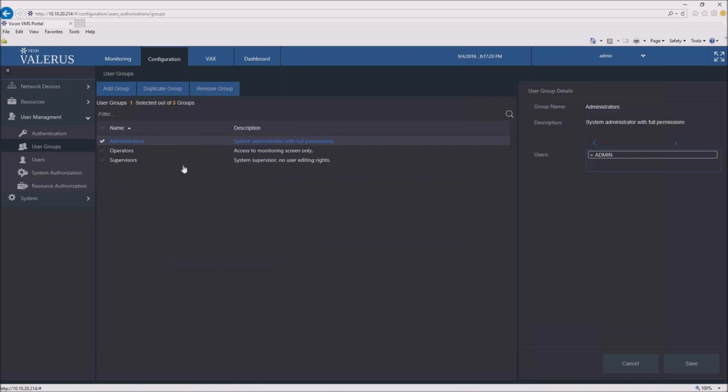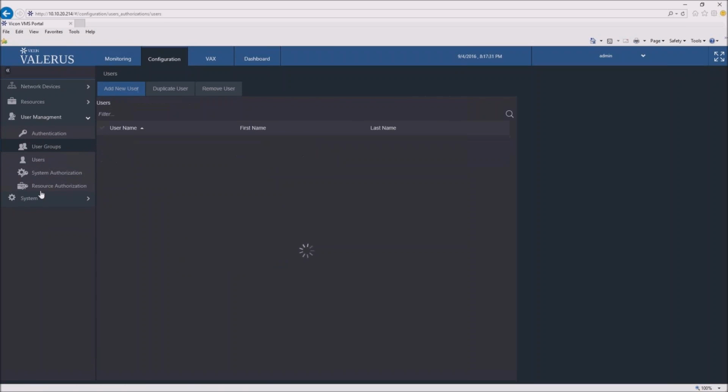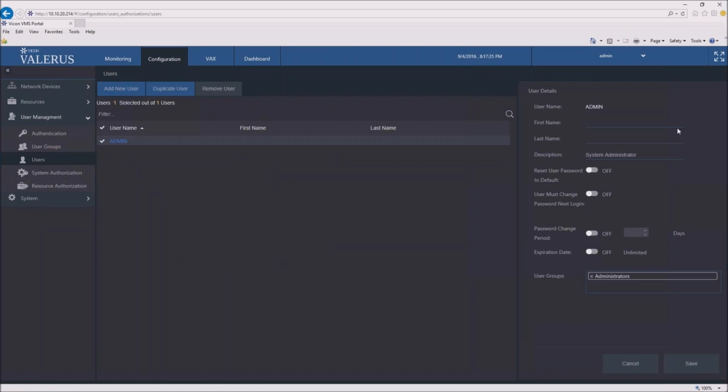In user groups, we do have 3 standard groups, admin, operators, and supervisors, which have their roles. You can use those, or you can create your own groups and add them to the system. There's no limit on groups. Same goes for users. You can create your users. By default, we have only the admin.